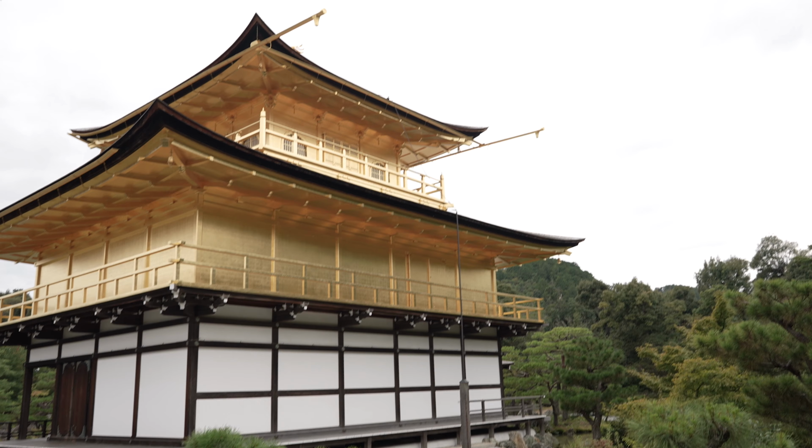What to say about Kinkakuji Temple, the Golden Pavilion? Yes, it's a tourist trap, but it's one that you shouldn't miss.